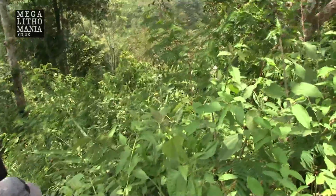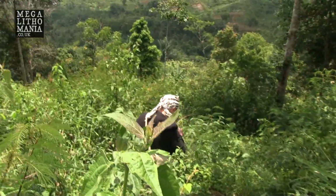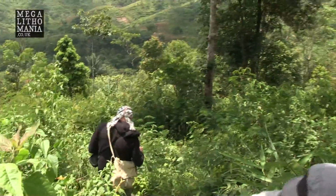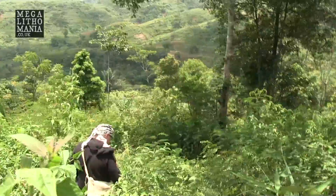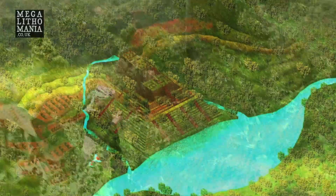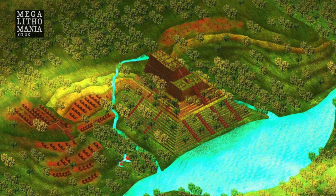Right. Okay. We're on one of the terraces now, one of the edges of them, which shows that this is a pyramid hill. Here's the edge of it here. And it carries on like this. Look, see. Apparently, this goes all the way down the hill. It shows that this is a pyramid structure of basically 100 meters in height, which is absolutely extraordinary.